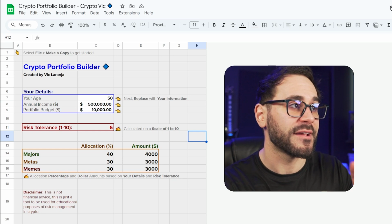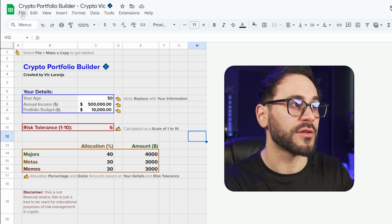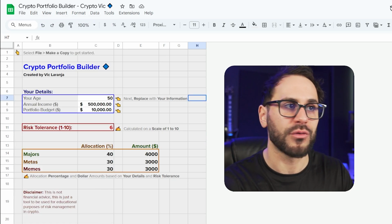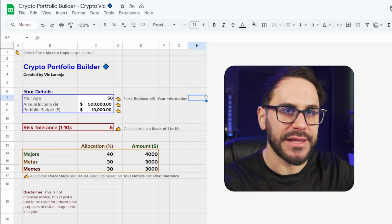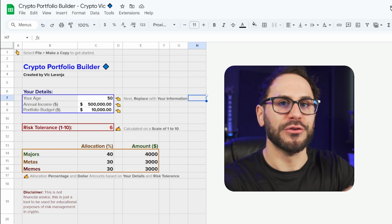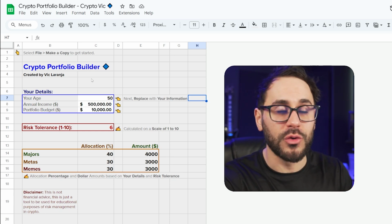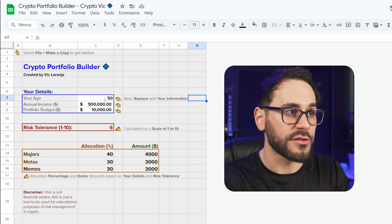So when you get access to it, the first thing you got to do is go to File and make a copy or save a copy to your drive, whatever it's called, because you can't actually edit this on my Google Drive. Like, you need to create a copy over to your Google Drive in order to use it. So next, all you have to do is put in your details. So first off, your age.